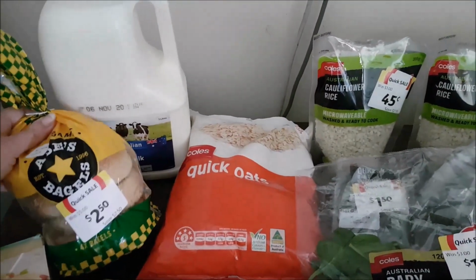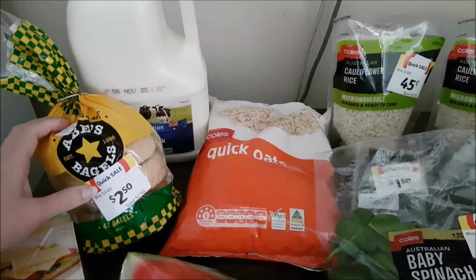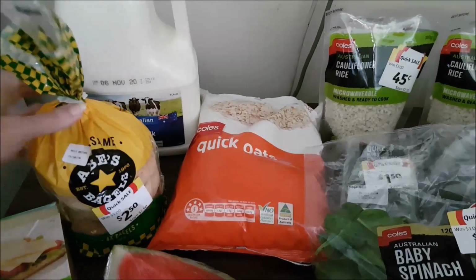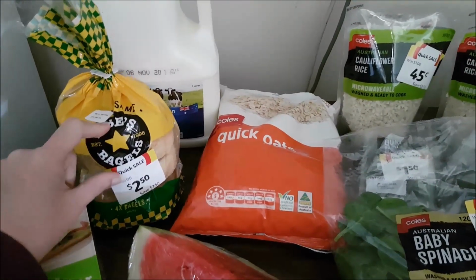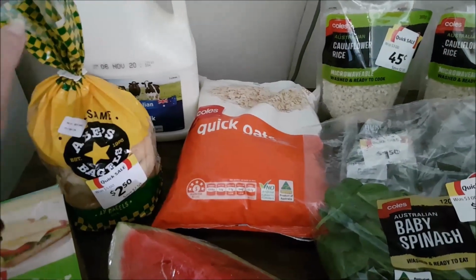We will probably have a little bit left over still in the freezer as well. Picked up quite a few markdown things today at Coles, which was good. So we've picked up some bagels. We will have those for breakfast one day next week. So these are going to go into the freezer. Still have a little bit of cream cheese left over in the fridge from a couple of weeks ago that needs to be used. So that will finish off the cream cheese and we'll have some bagels.